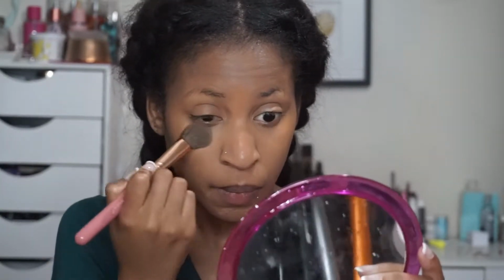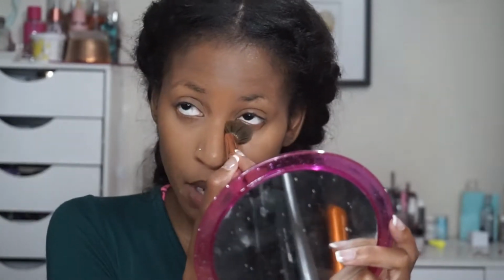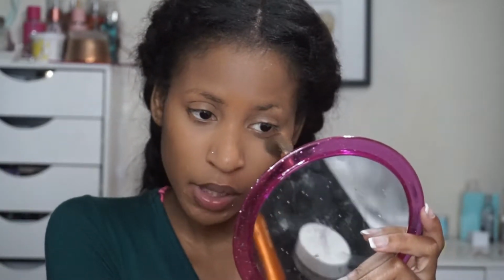Alright, so I'm gonna set, and I'm using the banana powder from ColourPop as well. And I enjoy this powder. I like it better than my Black Radiance one. I feel like it just melts in seamlessly, and it doesn't dry out my under eyes a lot, which I find to be the case more often when I use certain setting powders.